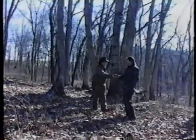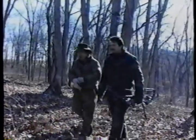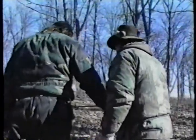Man, I'll tell you what, he is a good one, partner. He is a good buck. I think your arrow broke. Look, there's arrow right there. I was pretty sure that it broke off. He must have whirled and twisted around. Some blood on it, but I saw the buck go down.